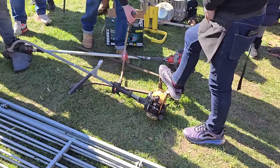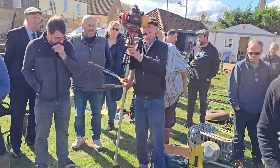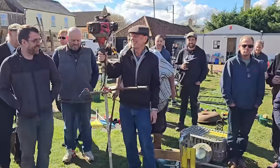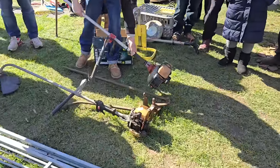£491, Kawasaki strimmer. We started the bidding at £10 on the strimmer. £10 anywhere for it. Anyone for a fiver on that one? Anyone for £3 on the strimmer then?